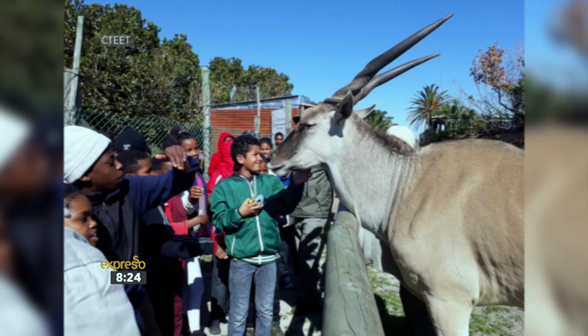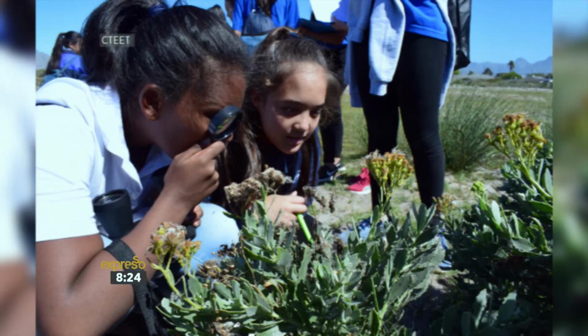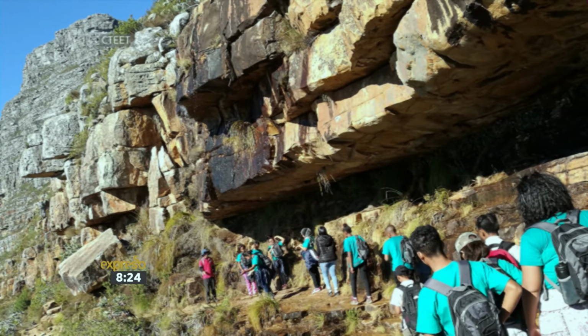I understand that a lot of your efforts are also concentrated on helping kids appreciate nature. Why is that so important? This is actually one of the main focuses of CTEET, and very important just to bridge the gap between our youth of today and the environment. As we know, kids these days don't get outside a lot. CTEET really gives them the opportunity to experience nature right on their doorsteps, especially for the kids that maybe won't have the opportunity to visit the Kruger or the faraway national parks. They can visit Rondevlei at a camp, which could be a walking distance from their house.